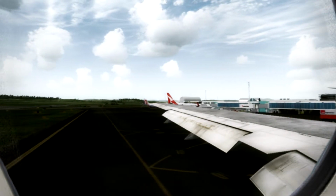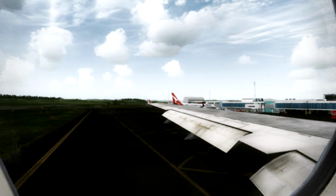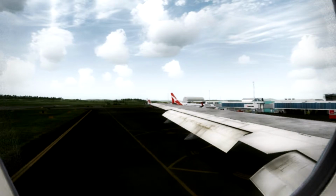Please make sure you are familiar with the location and use of your life jacket. Yours is under your seat or under your armrest if you're in business. The team is now demonstrating how to put your life jacket on.